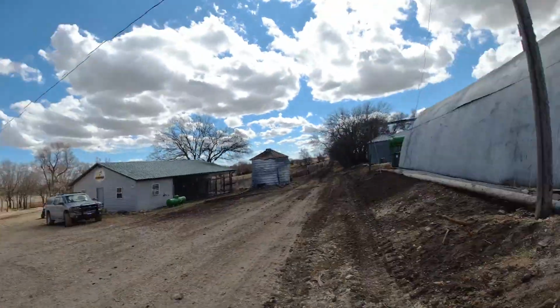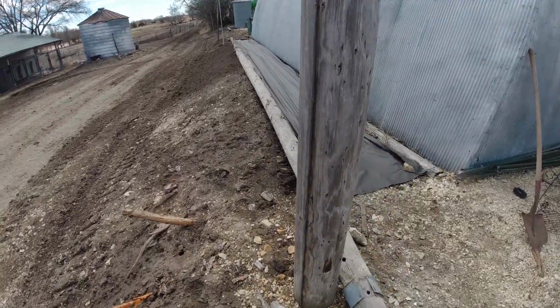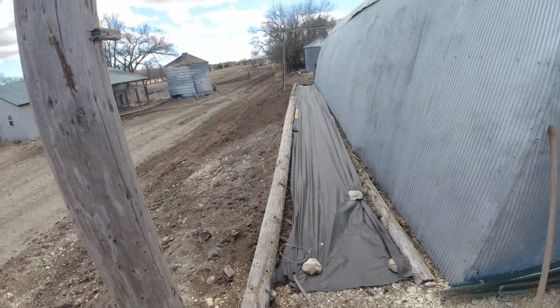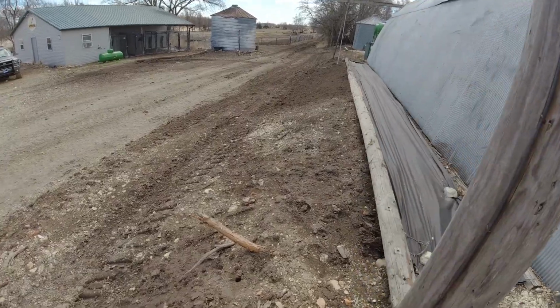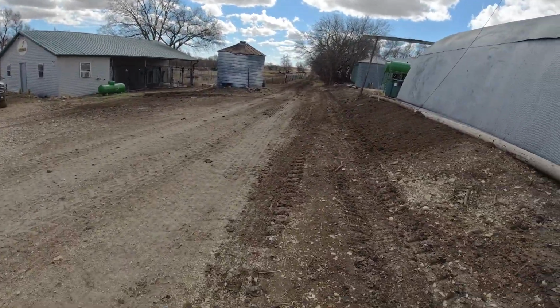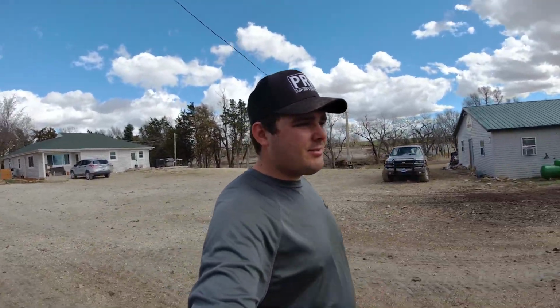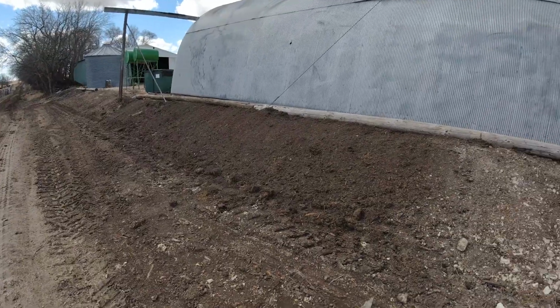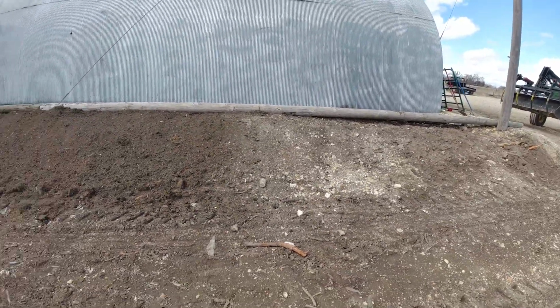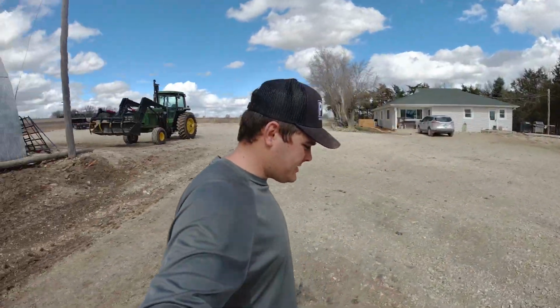Doing a little landscape around the barn here. Had these REA poles, putting down a weed mat here so that we can start beautifying the property, if you will. Got a bunch of old rusty barns, grain bins, things like that, but we're going to take pride in it and try and clean it up. So a few little landscape things we finished up yesterday before the rain, or started to finish up, and today's a new day, so new projects today.